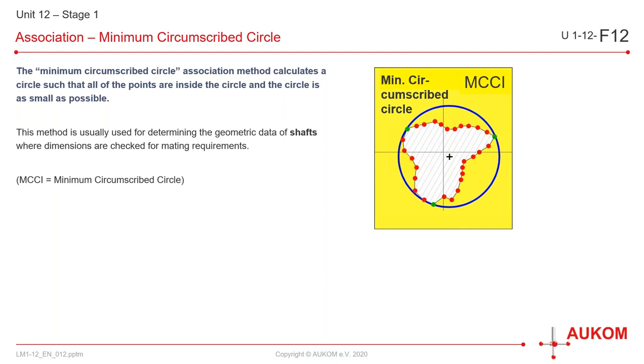Okay. And so the next association method we have here is the minimum circumscribed circle. For this association element, we have the same data, those same red points that you see here from our inspection equipment. What we're going to do is take, again, that perfect blue circle, and we're going to start shrinking all that data.